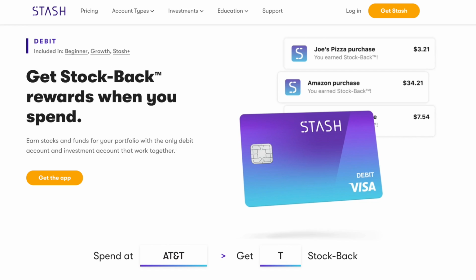Because third, they offer what's called stock back. Now this is a feature where if you use their debit card within certain merchants, they will give you back a fraction of that merchant's stock as a reward for using the debit card. So like I mentioned earlier, if you go and spend $100 on Amazon, they will give you back some Amazon stock as a reward or incentive for going and using the debit card.